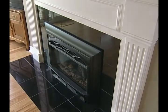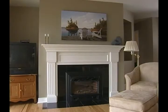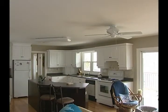So as you can see, the whole main level's finished. Everything is completely done now. They won't have to worry about a thing. They have beautiful hardwood, a great fireplace with a mantle, and obviously the kitchen's done. Dining room and family room are all finished.